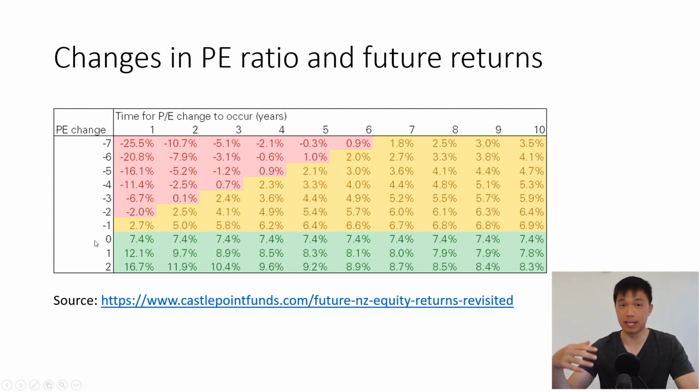And then if you expect the PE ratio to contract, to decrease, then these are the returns that you'll get after a year in this column: 2 years, 3 years, 4 years, 5 years. So for example, if you think the PE ratio currently sitting at 26 times is expected to decrease to 20 times over the next year, then that will be about how much it will affect your returns by. So a return of negative 20%.